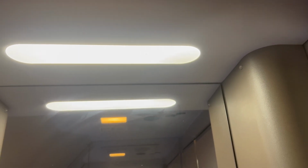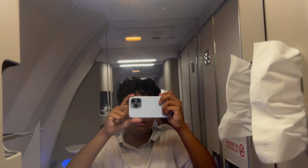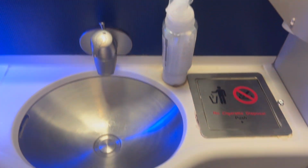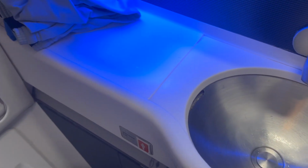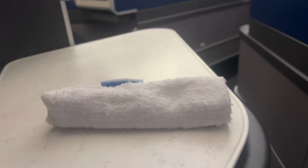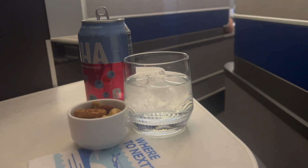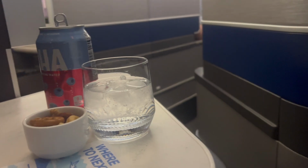Found between Polaris and Premium Plus are two lavatories shared by both cabins. This bathroom is not the most spacious, but it was kept clean and stocked with several skincare essentials from Therabody. When I returned from the lavatory, hot towels were offered to commence the meal service. When the beverage cart came around, I got myself a sparkling water as well as some warm nuts.